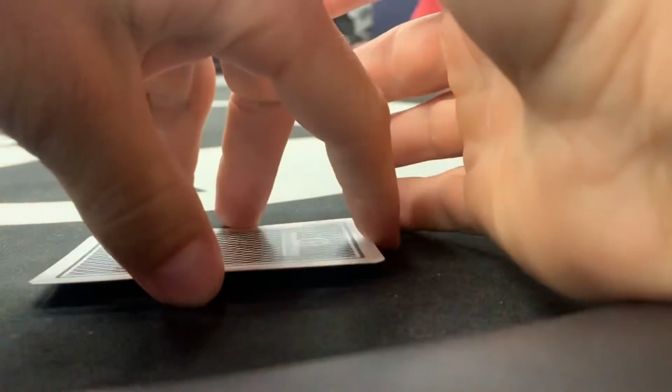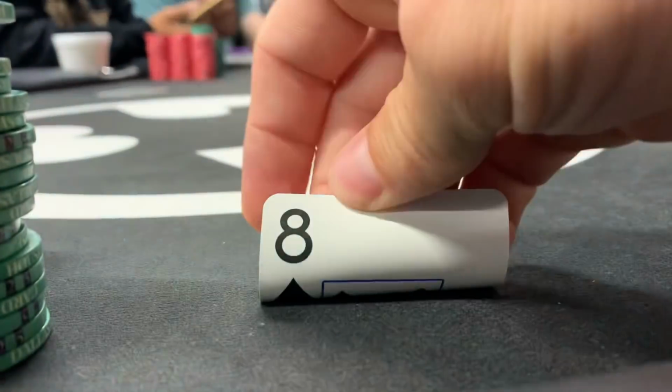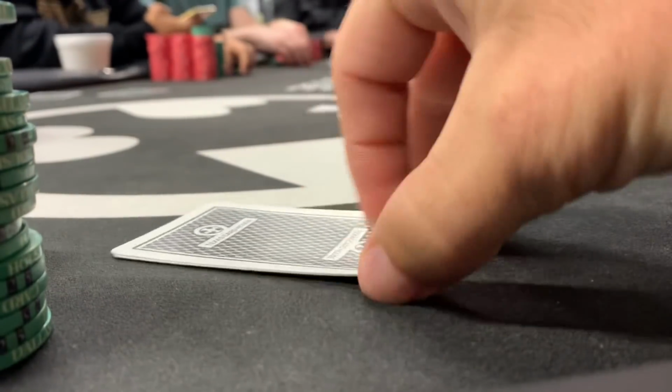We buy in for $1,000, but very shortly a couple players win some big pots, so we are allowed to buy in for $2,500 to match a stack. We fold for a couple hands and then pick up our first playable hand here.